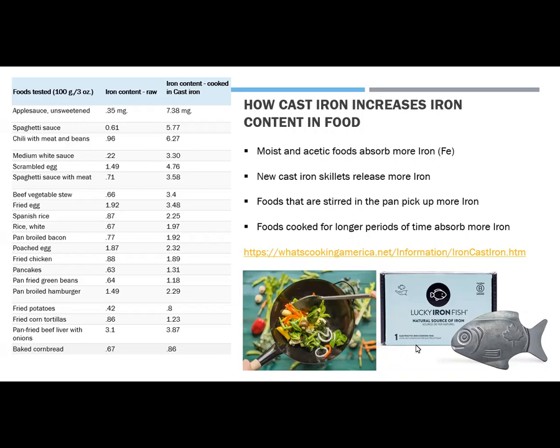I did want to show you just down here in the right-hand corner, the Lucky Iron Fish. You can pick these up on Amazon if you like. And you can add this little cast iron fish to soups or stews that you're making or casseroles, and that will help to absorb and increase the iron amount that you're getting in those foods as well.